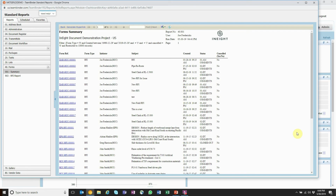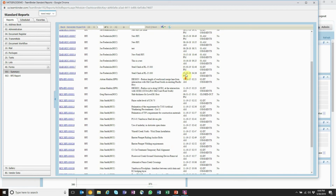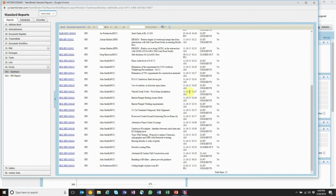Now, what you can see here is a form summary. So this report that we've run is going to give you the details of the RFIs that exist within the system. On the left-hand side, you can see the form reference numbers, which are hyperlinks, which will allow us to click on these to show those items in detail. I can see the current status for each of those particular forms. I can see when they were created, the subject, and so on.